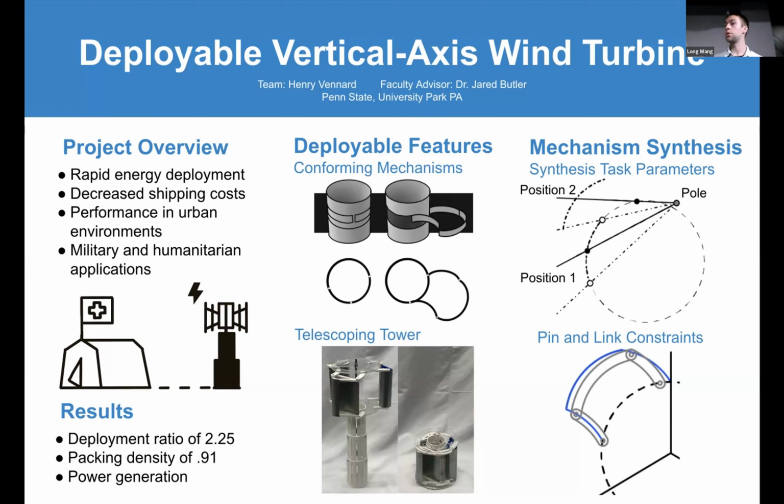And then it was also able to generate some power, even though the prototype wasn't aimed at performance. It generated about 10 milliwatts of power. It has two main deployable features: conforming mechanisms that deploy these wings out, and then a telescoping tower that lifts the turbine up into the air. And the special thing about these conforming mechanisms is that they allow for the telescoping tower to fit inside the mechanism so it can pop up and then deploy the wings.